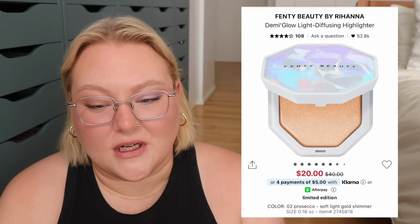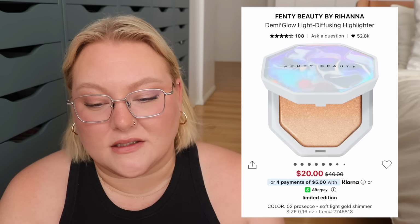And these were originally $40 down to $20, but I saw a lot of reviews saying that these were smashed, they were coming broken. They are very delicate powders. They just break easily, and that can happen with baked product. I feel like the Rare Beauty highlighters were also having some of those issues where they were cracking, breaking off. It was hard for these products to stay together.